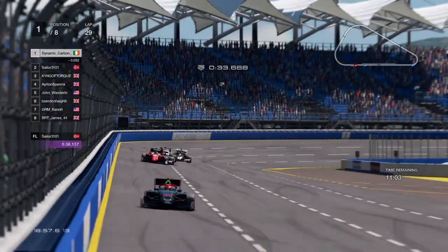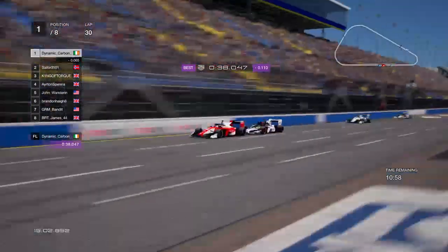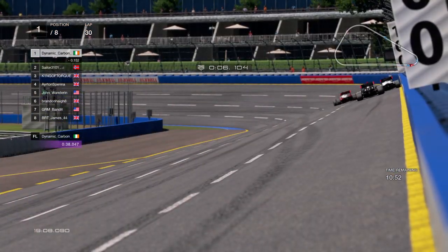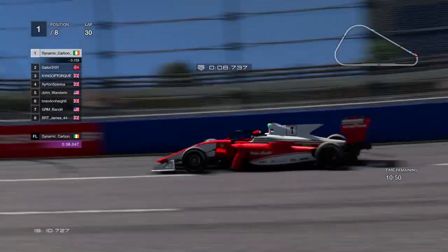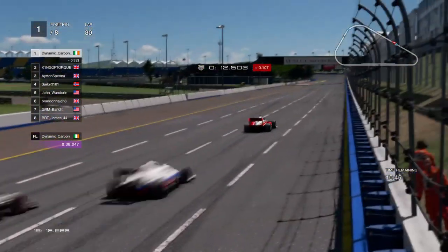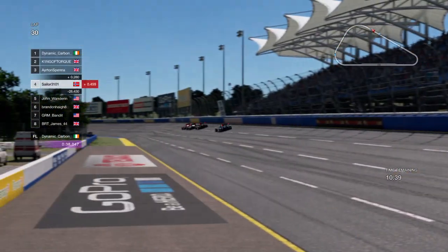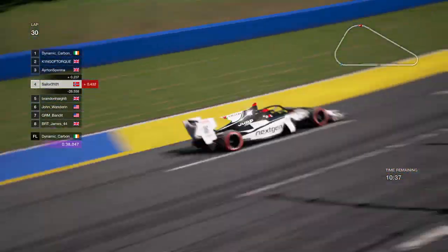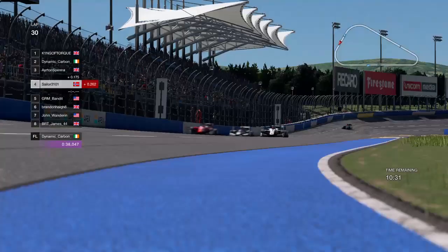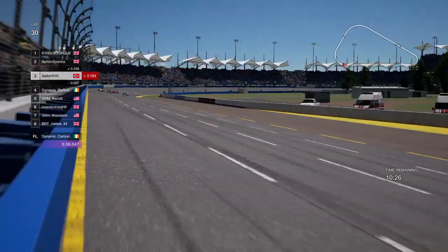As it looks like there's some more scrapping going on as the plane goes overhead. Of course, Blue Moon Bay Speedway is situated very close to an airport. Dynamic Carbon actually just set the new fastest lap of the race on that occasion. As there's even more contact between those two, that might very well be damage to the car of Sailor. It somehow isn't. These four still going at it, and indeed they are ahead of James at this point.